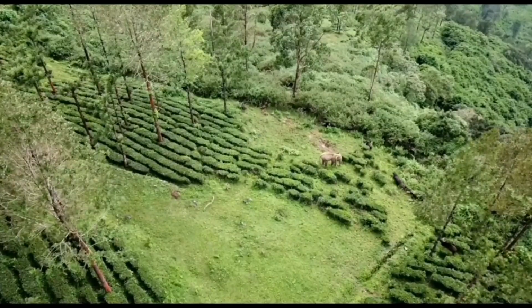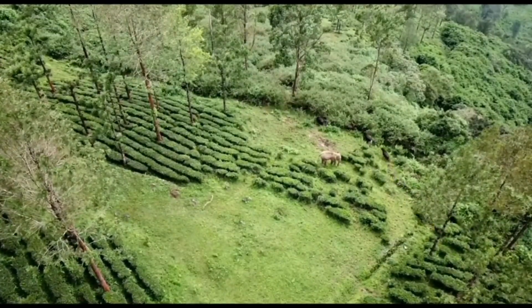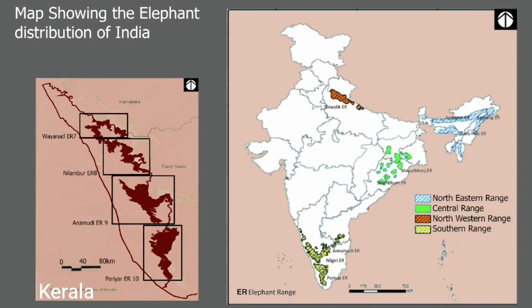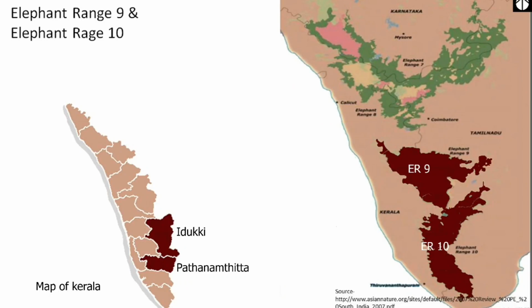For the conservation of elephants, the central government launched a scheme called Project Elephant in 1992. It ensures the protection of elephant corridors and elephant habitats. There are 11 viable elephant habitats designated as Project Elephant Ranges, and there are 4 elephant ranges in South India, which have 15,000 elephants.